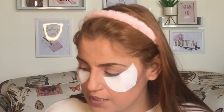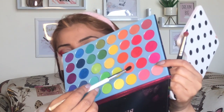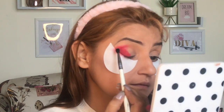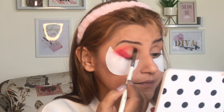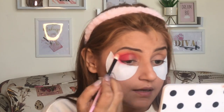I'm taking a smaller blending brush and I'm picking up an orange color, this one, from the same palette. I am going to blend the red with this orange and bring it in. First, I will just apply this orange above the red towards the inner corner of my eye. I have done the outer part for now. This is how it looks. Now I'm going to cut my crease, but before that I will just clean up this mess right here. Take any concealer, whatever you have, take a stiff synthetic brush, like any fine tip brush would do, and cut the crease.